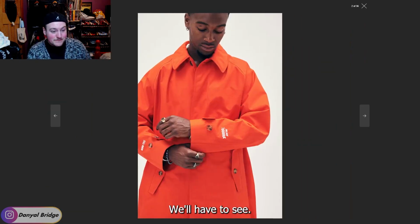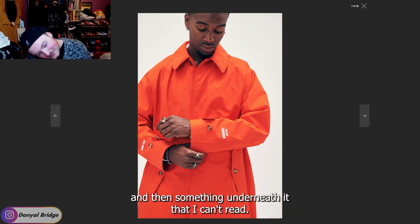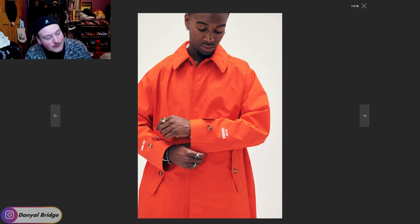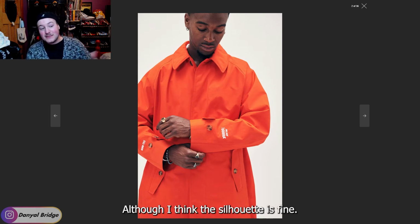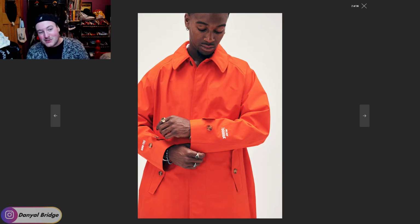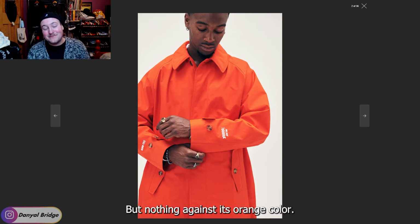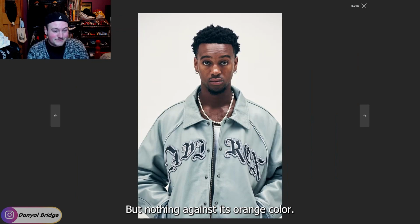We'll have to see. Here's another showcasing of the trench coat. It has Palace and then something underneath it that I can't read. We'll have to see. All in all though, I think the silhouette's fine. I need to see the other colors though, because with the orange, I don't wear such bright colors with trench coats like that these days. So yeah, we'll have to see, but nothing against its orange color.